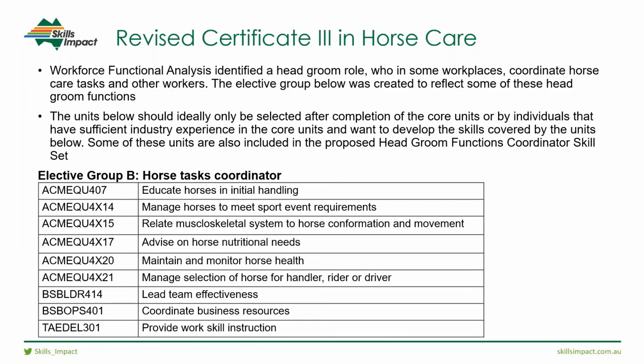So Group B, this is going back to the workforce functional analysis. It came out that there's entry-level stable hand, groom, rider, farmhand type roles. There's highly skilled stud hand, stable hand, groom, rider roles. But there's also in some workplaces this kind of head groom or leading hand type role that coordinates horse care tasks, coordinates other workers sometimes. So we've created this group with a very clunky title to try and cover that.